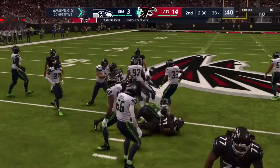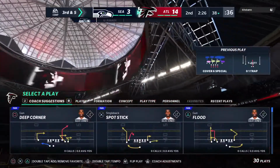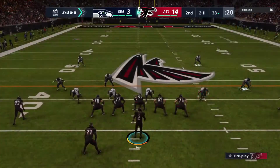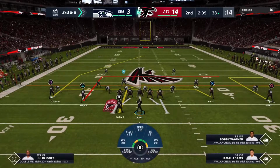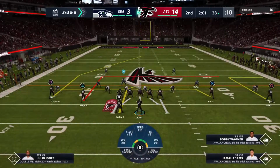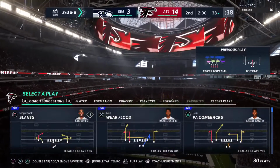And the hole closes quickly there. He gets maybe a couple up to the 38. Just not a whole lot of room to operate there on that carry. No, not at all. They did a really nice job staying in their proper places and not allowing any lanes to open up. We've got a 14-3 ball game with 2 minutes left in the opening half.